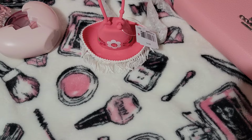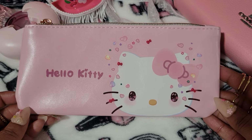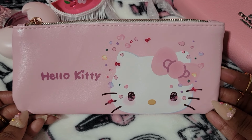Y'all, and this I got recently from Shein. That's another place I haven't done a haul in for a long time. I've just been buying like one or two items, y'all. I hadn't been buying a lot. I've been just using what I have. But this was so cute to me. Y'all know I love Hello Kitty.